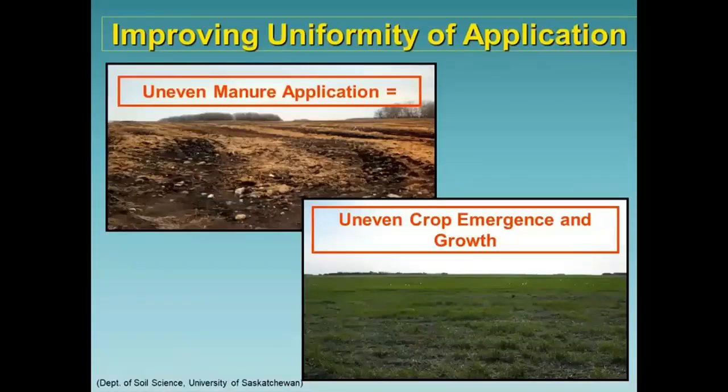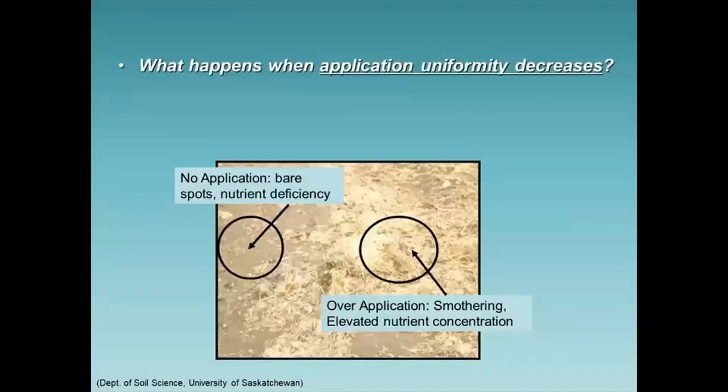The other thing that comes in terms of placement and precision management of manure is the uniformity of the application. We would expect uneven manure application, non-uniformity, lack of precision across the land area can also result in problems with crop emergence and growth. When application uniformity decreases, we have bare spots without manure, which are potential sites for nutrient deficiency, and other areas that end up with over-application. We can have some smothering, elevated nutrient concentration, and difficulty in getting a good seed bed and crop establishment.